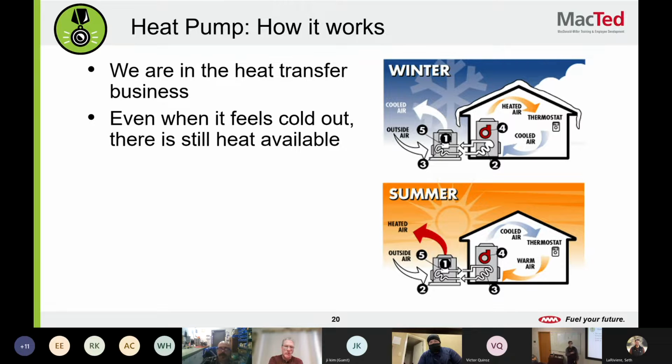But really the point of this whole thing is just to wrap your mind around the fact that when it's cold outside, we can still pull heat from the cold outside air. We think it's cold, but there's heat in it, and we can utilize that and heat your space with it. And the reason you would do that instead of just, well, why wouldn't you just use electric strip heat?